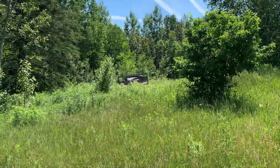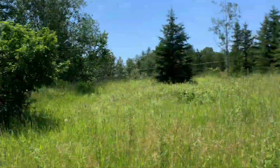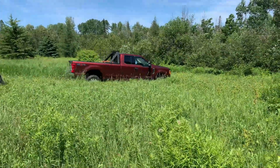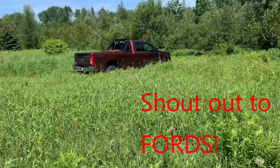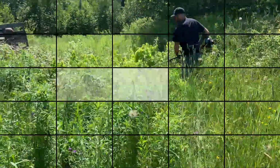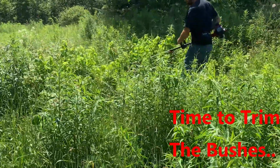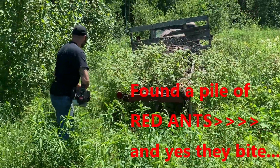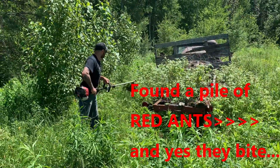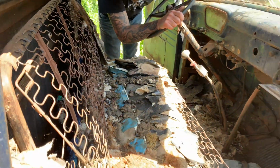Well, here's a good view of the back of the truck. Oh shit. All we gotta do is get it from there to there. What do you think, Tim? Well, I have to respect Fords today, because this one's been taking good care of us. This smells like death. Yeah. We drove 6 hours to God's country, and now we smell death.